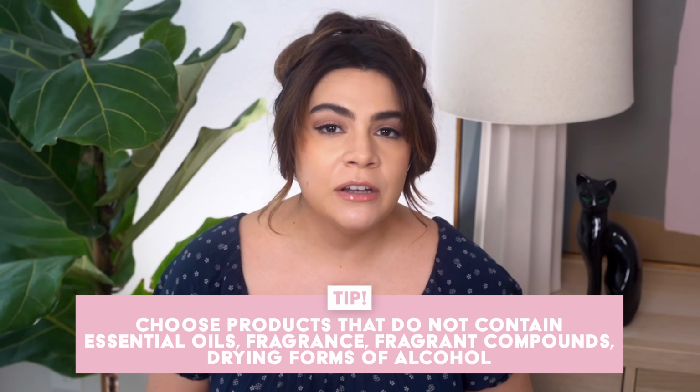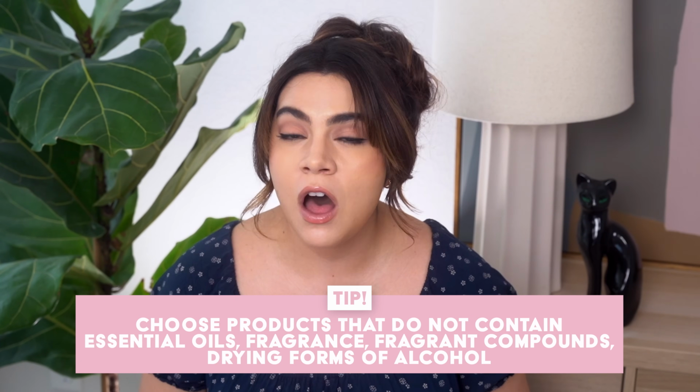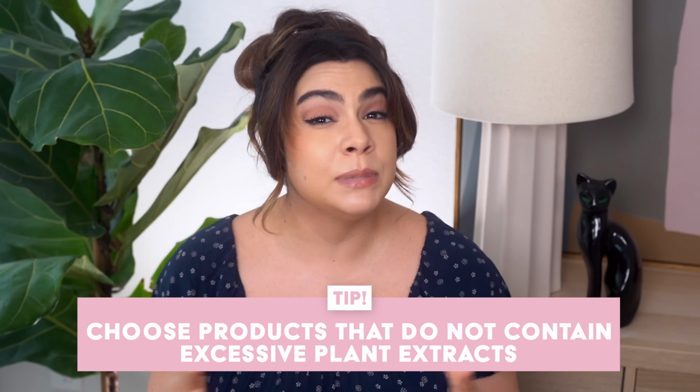normally used to. And pro tip for you, when you're choosing skincare products for your skin barrier healing routine, you want to look for products that do not contain fragrance, essential oils, fragrant compounds, drying forms of alcohol, and you may also want to avoid products that have a lot of plant extracts in them, because all of these ingredients have the potential to irritate your skin when it's in this vulnerable state.